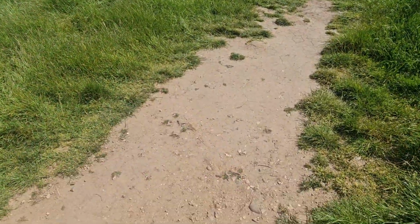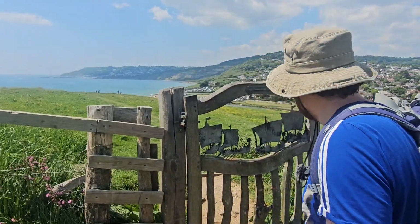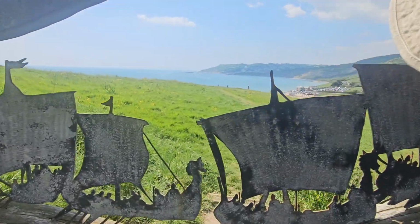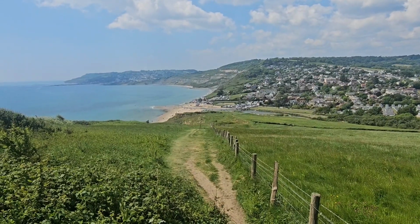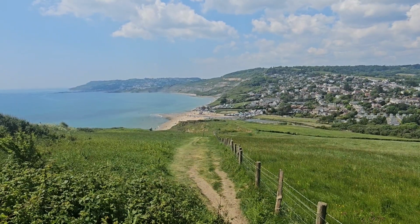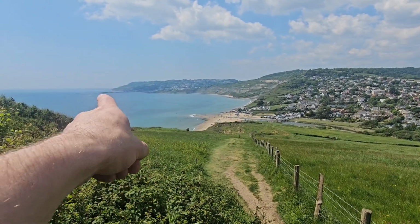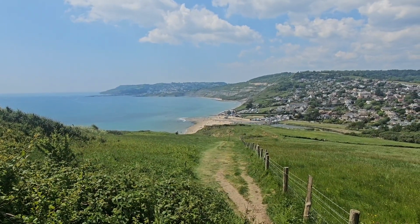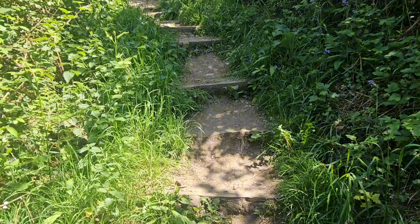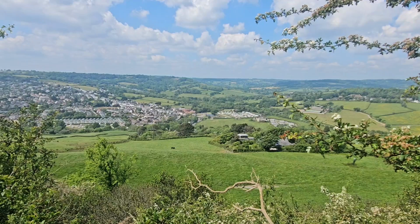Right. Yeah, so we'll turn around here and look, it's a real gateway, that, isn't it? So just got the breath back a bit, but yeah, great shot, isn't it? And over there you can see Lyme Regis, and you've got the cob right there. Nice little steps with a sprinkling of bluebells. And there you go, a bit of a view over the Dorset countryside.